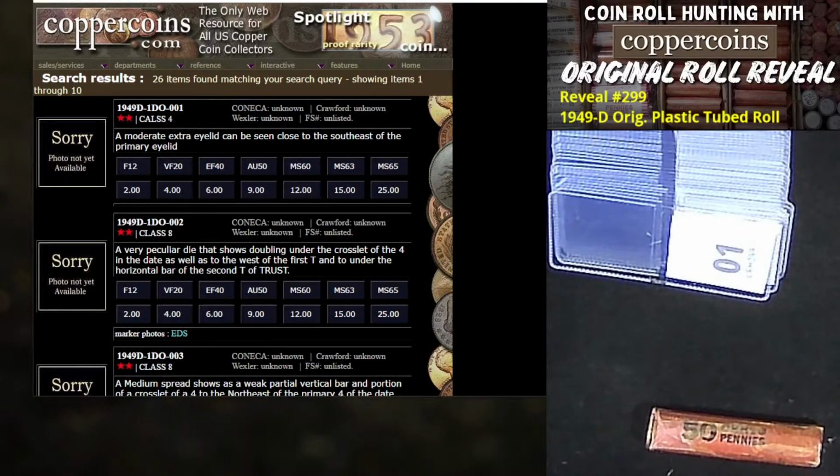I'm going to go through real quick. This was a good idea brought to me. Unfortunately, 49D isn't the most wonderful date to go through like this because I don't have a whole lot of photos, but we can read a little bit. 49D double die obverse number 1 is an extra eyelid, so we need to be on the watch for extra eyelids.